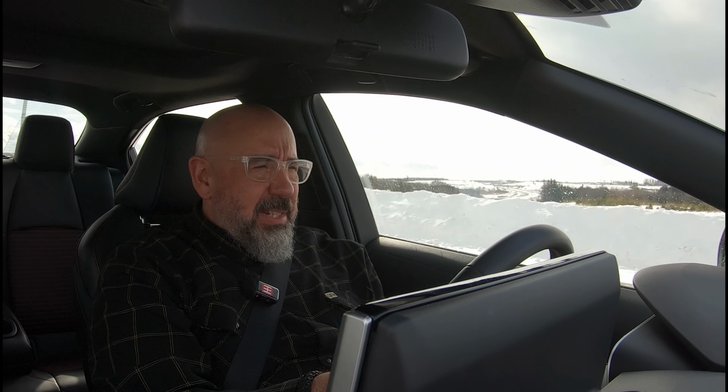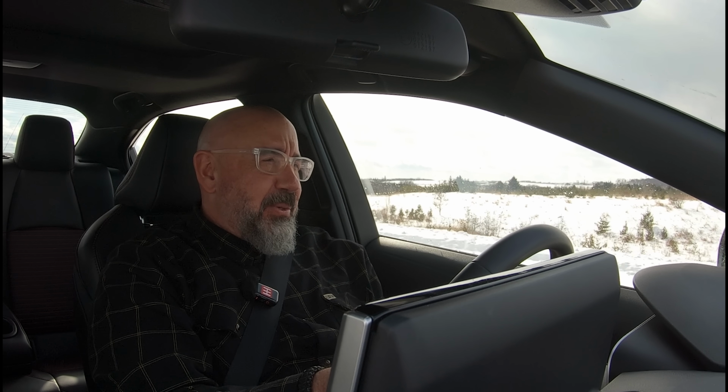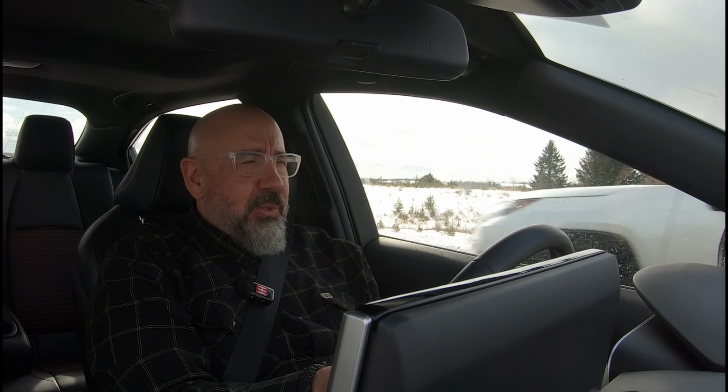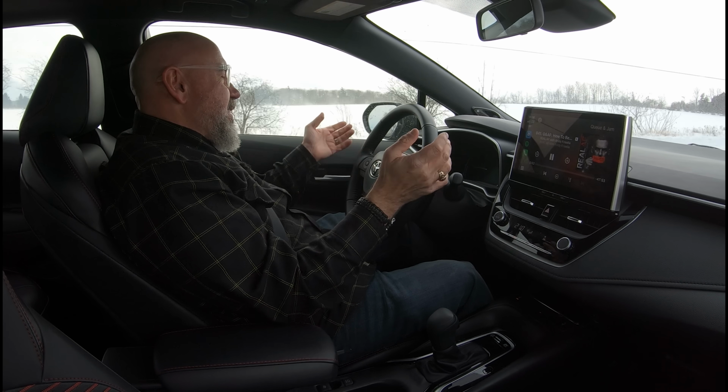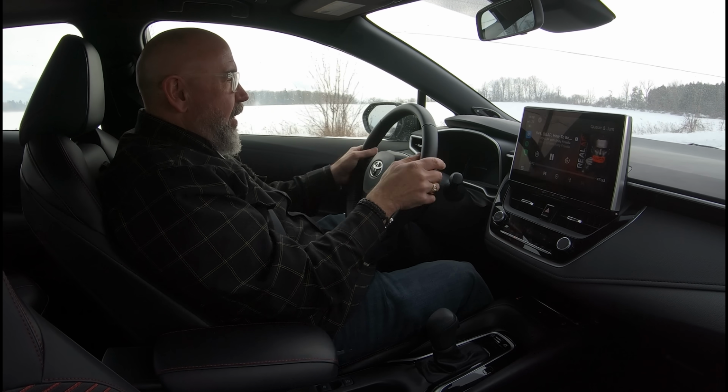Yeah, 0 to 60 happens eventually, but that's not the real story here. This thing sips fuel like it's at a fancy tea party. Not seriously, this thing will do 0 to 60 in about 9 seconds, top speed somewhere over 100 miles an hour. But the real story is how this entire powertrain works so well together.